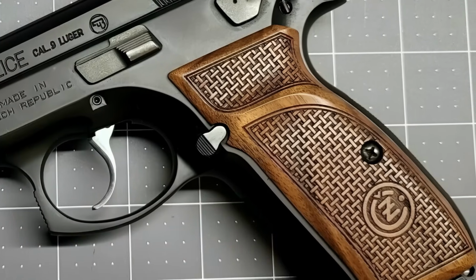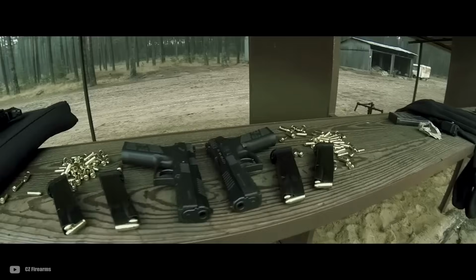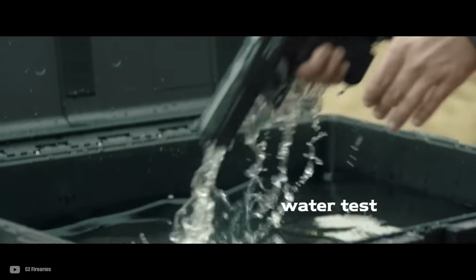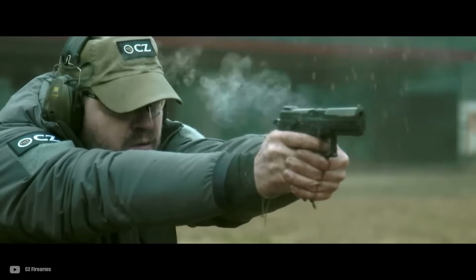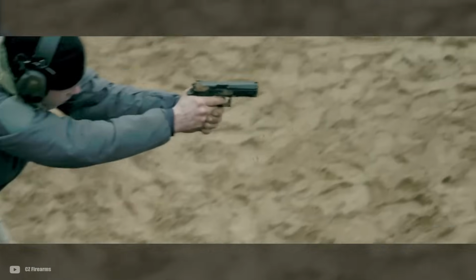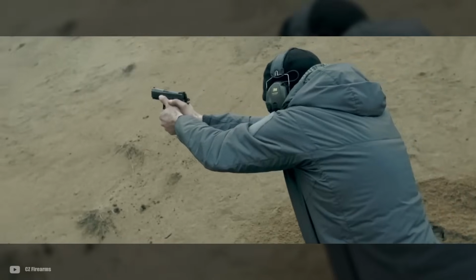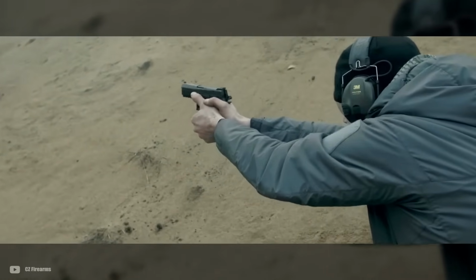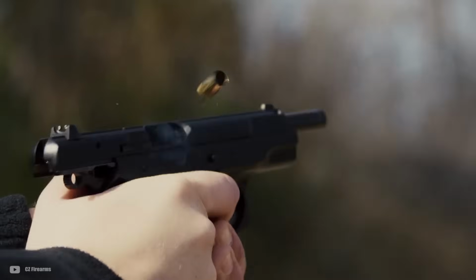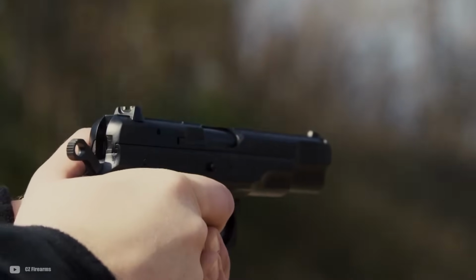In terms of durability, the CZ75 has a solid track record. It survived countless grueling tests, proving it can handle whatever dirt, mud, or worse that an apocalyptic world might throw at it. Imagine wading through swamps or crawling through rubble. This pistol will keep firing without a hitch. However, every gun has its trade-offs. Some users find the inconsistent DASA trigger setup troublesome, especially because of the initial heavy pull.